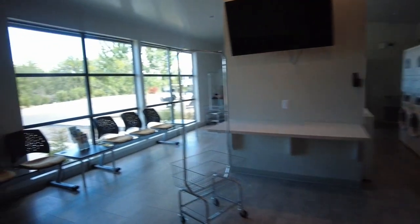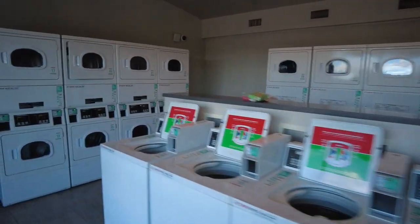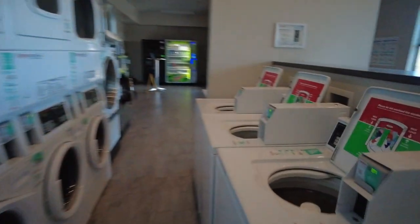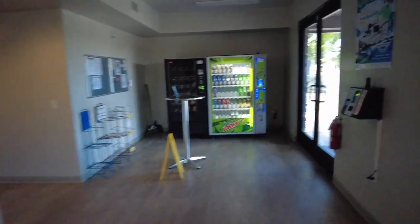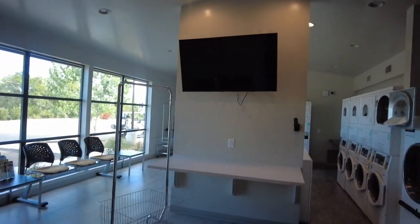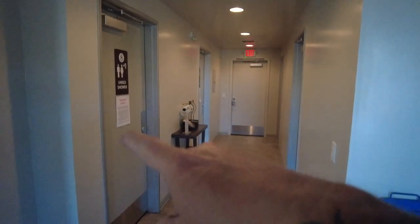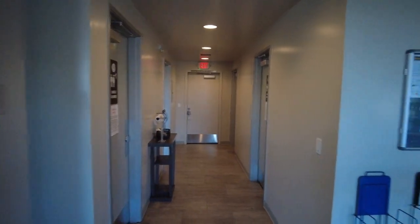So set up just like the other one, which makes perfect sense. Again, nice and clean. Nice setup. And the same setup, a little smaller, to sit out here and watch TV. And once again, your unisex showers, 4 bathrooms or shower rooms in each facility.